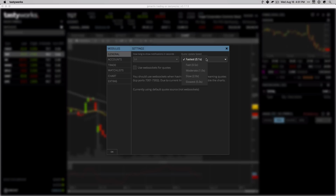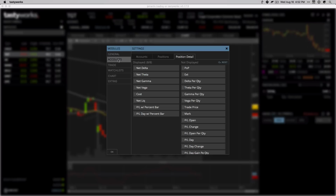Now, the thing that you need to be focused on is this quote speed here. I like to keep it on the fastest, but mind you, by doing this, you're going to use a lot of your computer's resources. So that's something that you need to keep in mind. Other than that, this is the main general settings that you have here. You can leave this unchecked for the time being. Let's go on to the account section.